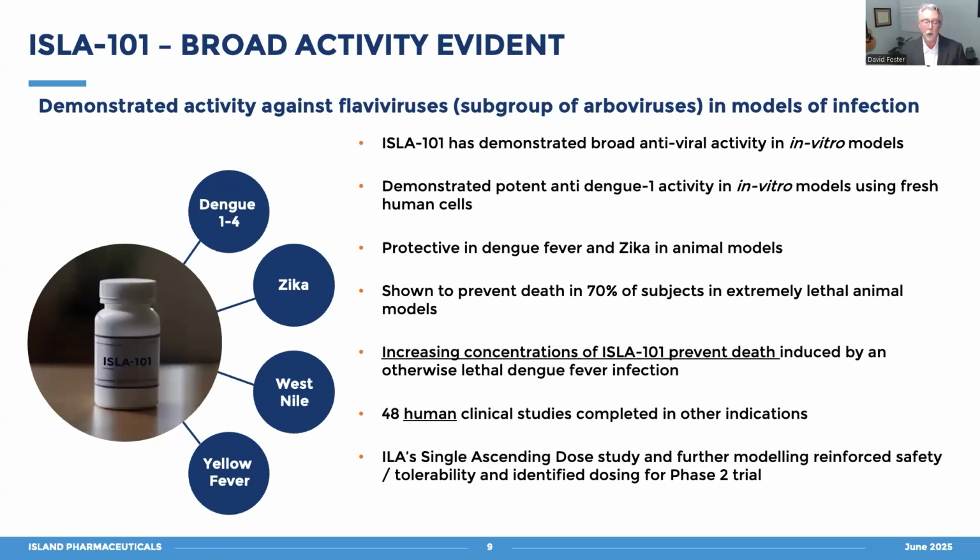So we came to ISLA 101 because we were looking for molecules. Bill Garner and I were looking for molecules that had activity against flavivirus. So we were looking at Zika, we were looking at dengue and other mosquito-borne viruses, and we found some really elegant work out of Monash University. The investigators at Monash University, Professor David Jans and his colleagues, screened libraries of thousands of compounds looking for molecules that had anti-dengue activity, and they found one. They went on to show that it had activity against all 4 serotypes of dengue, as well as Zika, West Nile, yellow fever, and other viruses. They continued to show evidence of animal activity, which I'll show you here in a slide or two.